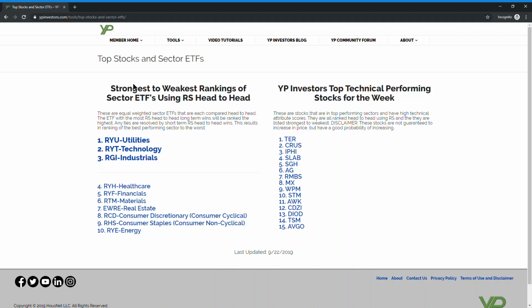Now once you're on this page, we have the top stocks over here on the right. We have the top sectors ranked head-to-head on the left, and each week we will post a new list of these top stocks to invest in, and these are ranked from strongest or best performing to weakest performing. And these are all good stocks, so even if you're going down this list and you pick one off the bottom here, it doesn't mean it's bad. It's still a good stock. So this is just a complete list, and it just shows that TER ranks the highest of all these good stocks.